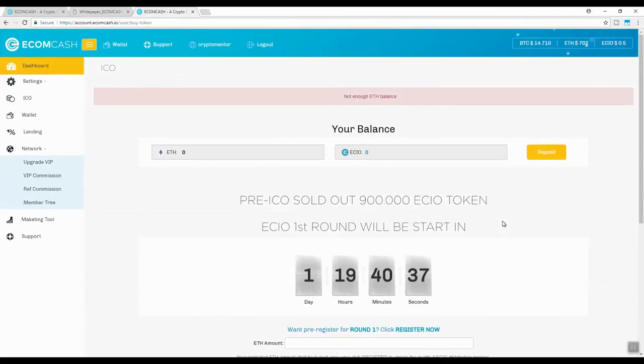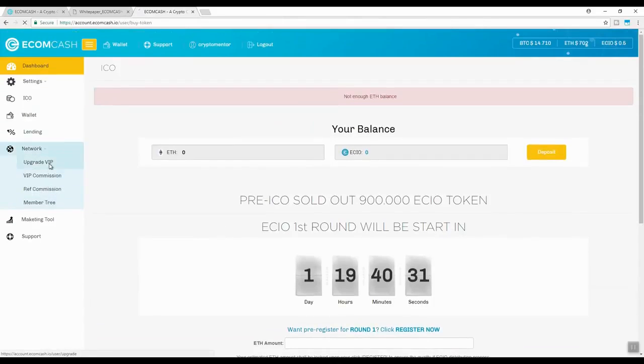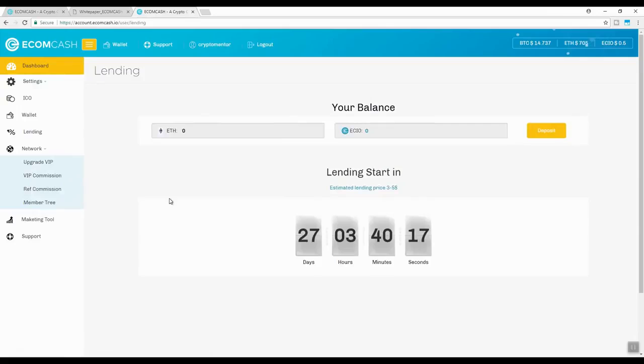But yeah, I'm waiting on another 1.5 Ethereum roughly that I'm going to put in here. And the upgrade to VIP section is there. You can do it even now in the ICO stage. That costs Ethereum. You can see your member trees, your commissions. Do they show the lending platform? Not really, but they do have a timer for it, so that's pretty nice.